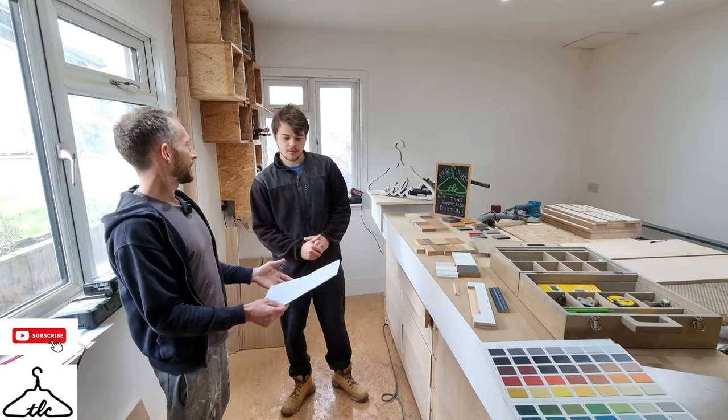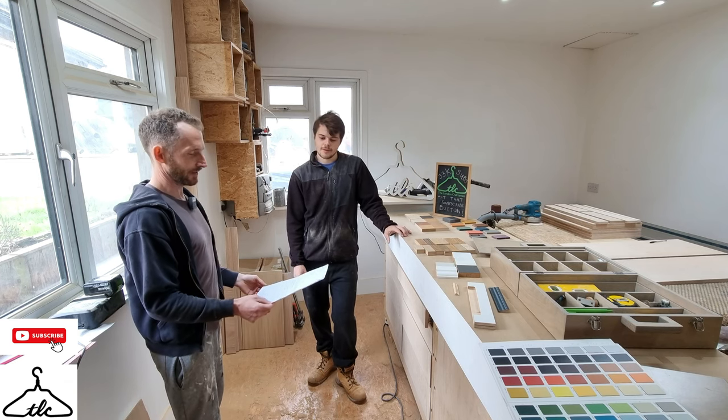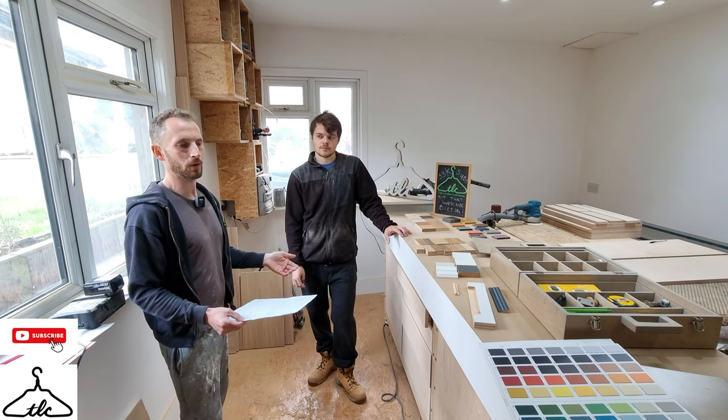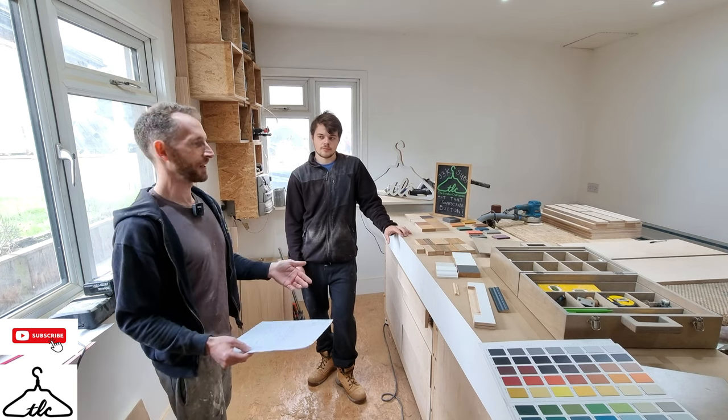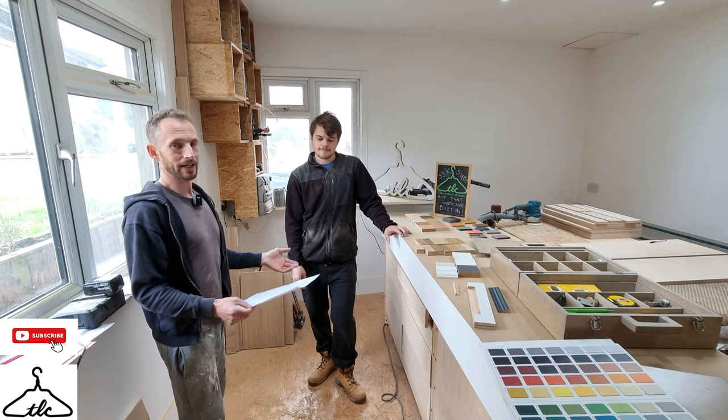So birch ply is quite hard to cut, isn't it? You always need a nice sharp blade. Yeah. And when you do cut through birch ply, if your blade isn't completely lovely and sharp, you will get the saw cuts, a couple of burns. So they take a lot longer to sand.